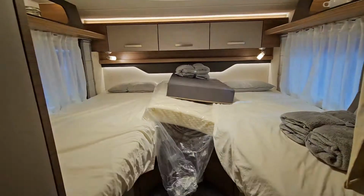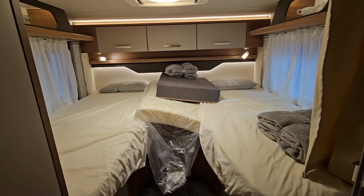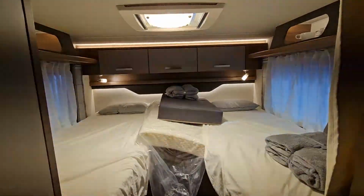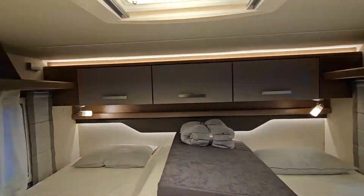This may look a bit of a mess. Bear in mind, we're at a trade fair, so things do get touched and moved around. Somebody said to me once, why don't I clean up? Well, I'm sorry, I can either be cleaning up vans or I can be filming them. That's the choice.